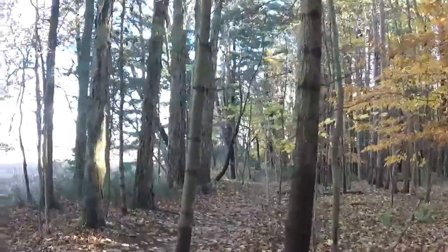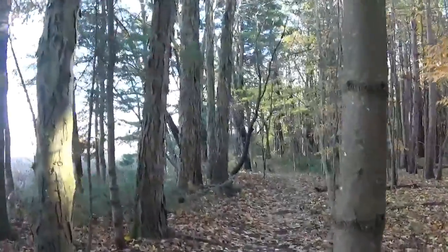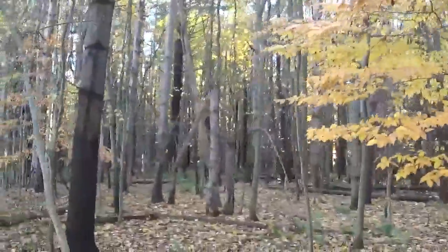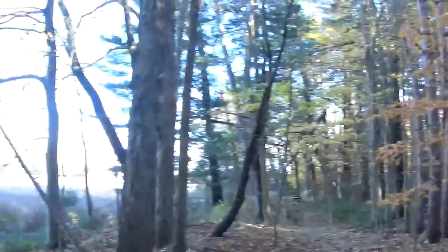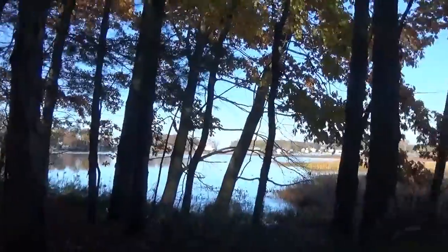This is probably the best beautiful spot on the trail. It's the Pine Grove part. You got this nice dense forest over here, which usually has some wildlife in it. And then you got this view over here. And the trail runs right along the Salmon River.